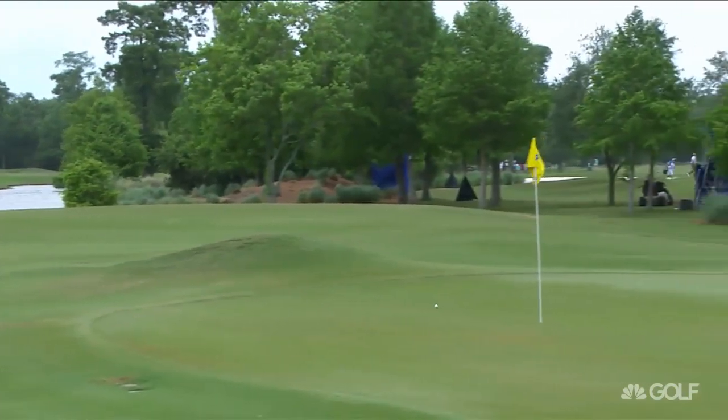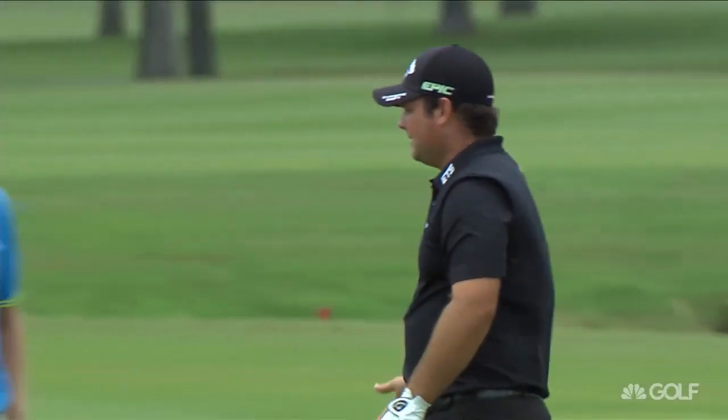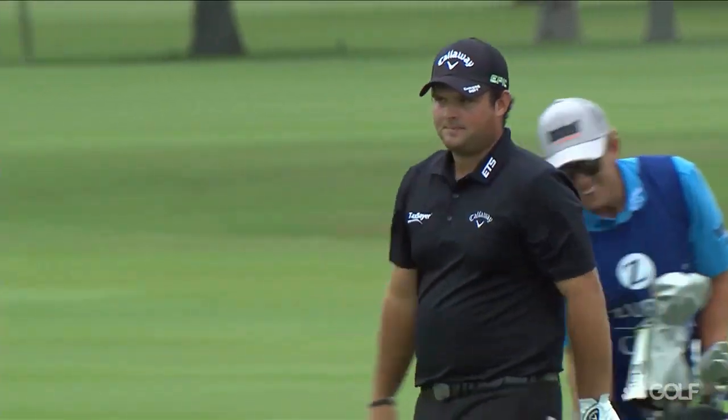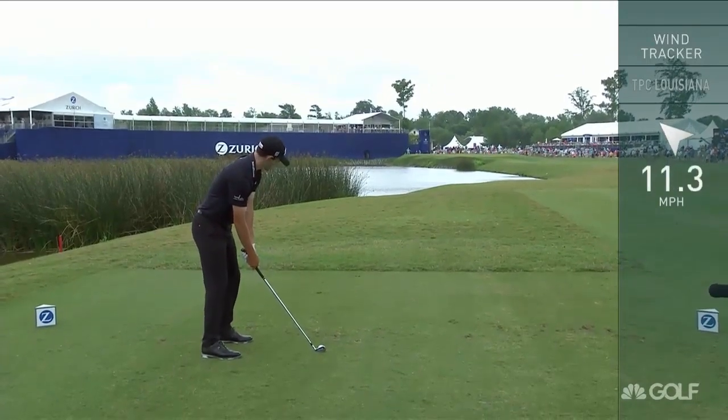Meanwhile, Patrick Reed, his third at 6. This seems to have been the theme for the week. Lots of pitch-ins, lots of chip-ins, bump and runs. Just another great display of short game. Reed and Cantlay, 13 under par now after a birdie at 7.